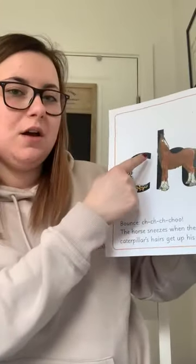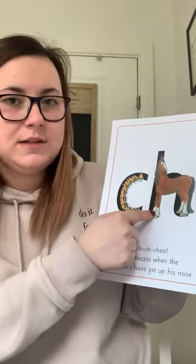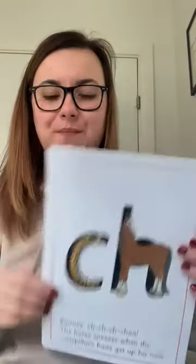Choo-choo-choo. The horse sneezes when the caterpillar's hair gets up his nose. Choo. Round the caterpillar. Down the horse's head to his hooves, and back up and over his body. Well done. Now, let's have a go at making some words.